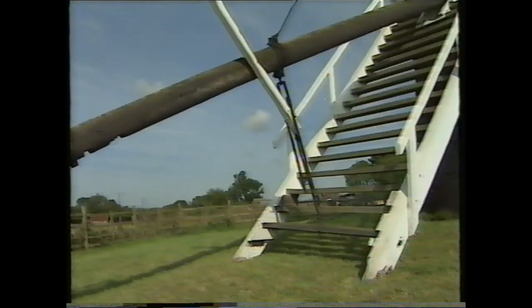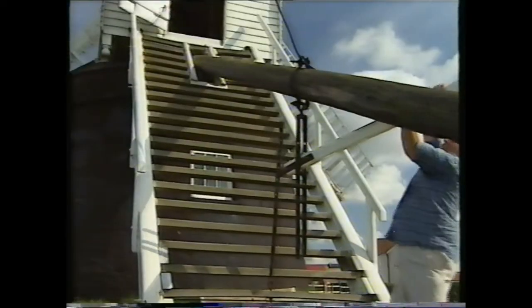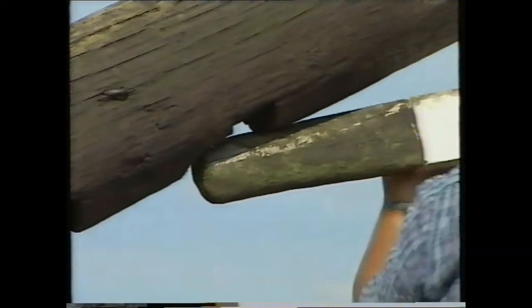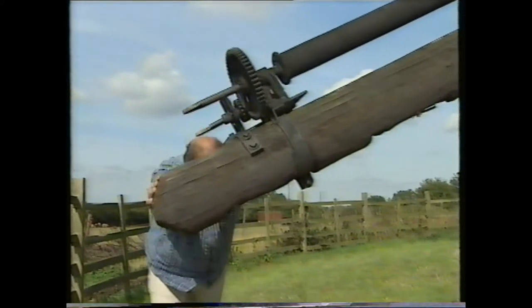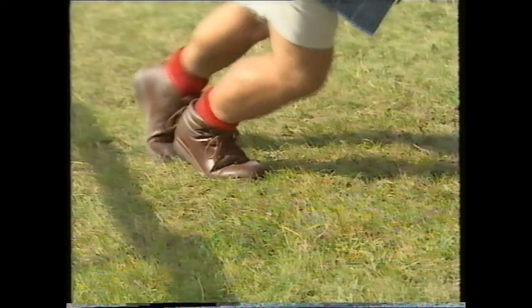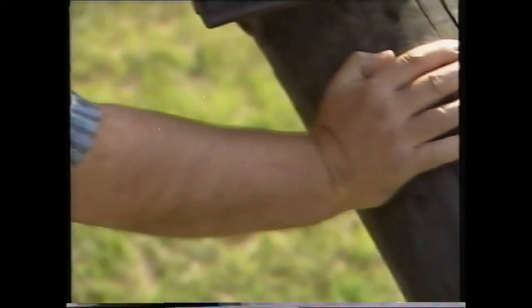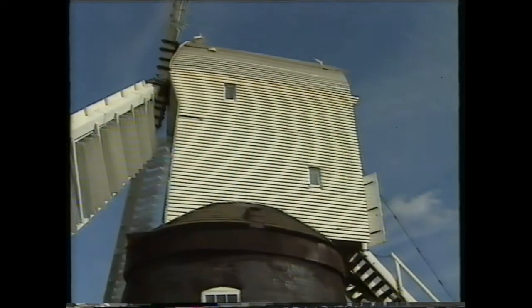To turn the mill into the wind, the miller lifted the ladder using a lever called a talver. He then used the tail pole to push the mill around. Some mills had a hand winch fitted, but earlier versions relied solely on the strength of the miller. The ladder was lowered into position afterwards to help with the stability of the mill.